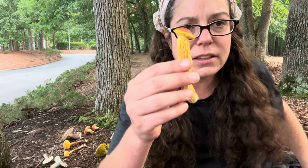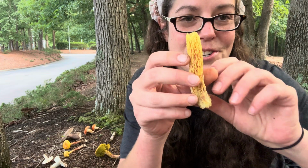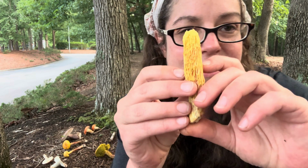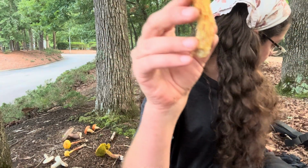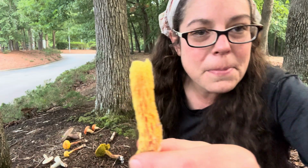Reason being, a lot of boletes do get consumed by bugs, and I'll show you that in a minute. Lots of maggot situations that I just take a pass on. But Aureoboletus betula is fairly resistant to bugs, and also the part of it that you want to eat is the stem.